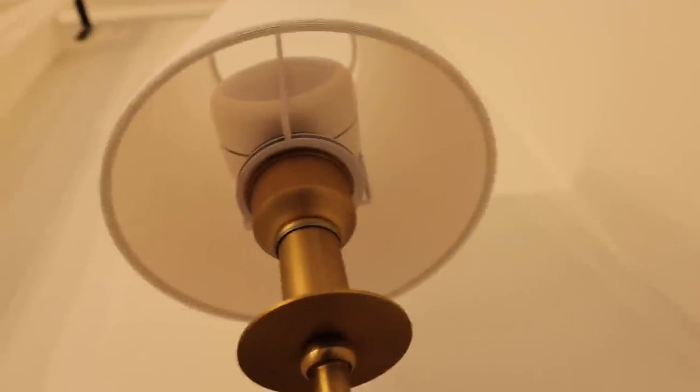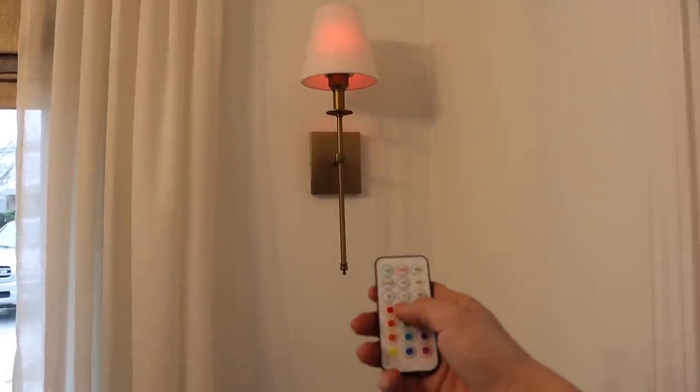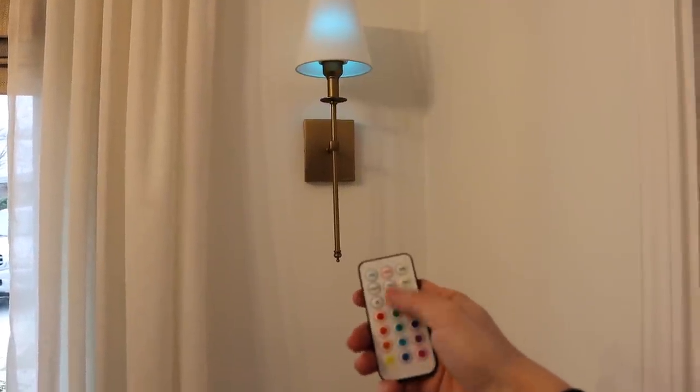So I got these sconces off of Amazon and this is really cool, so I wanted to show you guys. I didn't want to make Sam run the electrical right away while hanging them up because we would have to add a switch and stuff and it would just be complicated. So I put puck lights inside so you can see right there. I put two of them. So look, I can control it with the remote and I can change the colors, which is really cool. I can set it on a timer.